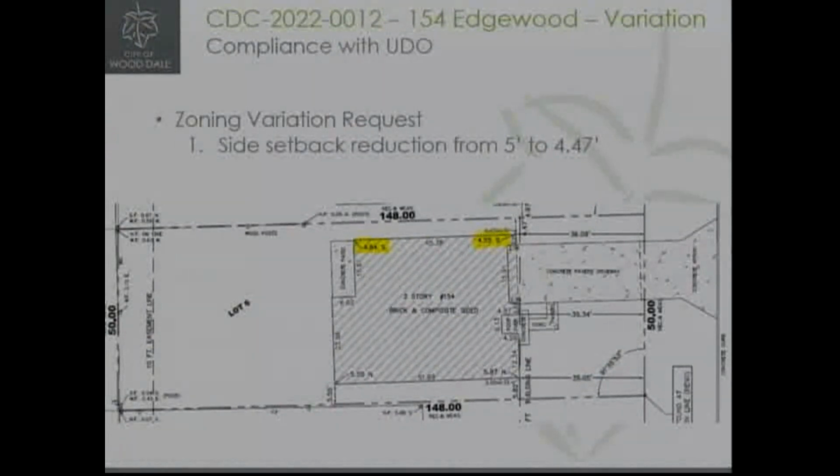What is this, 4.47, so half a foot. We're not going to make somebody take down a house. That would be ridiculous, but.